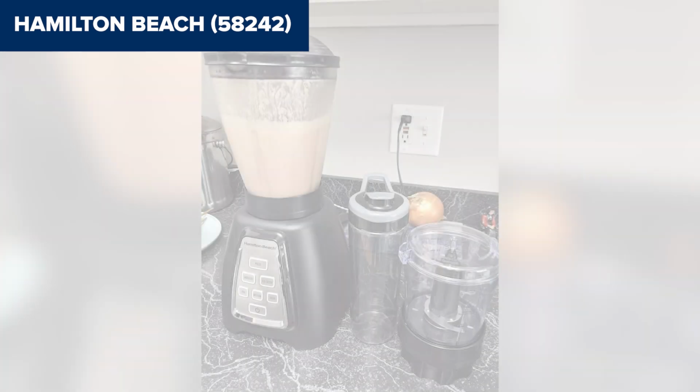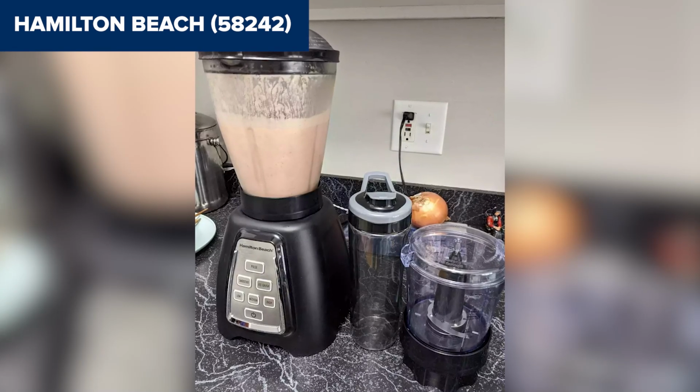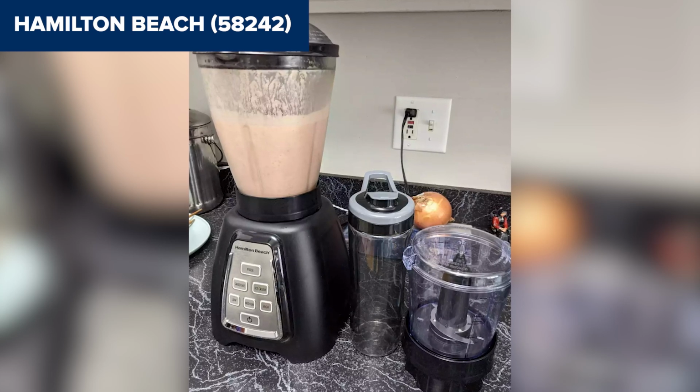The 6 pre-programmed settings, including specific modes for smoothies and ice crushing, make it a convenient choice for everyday use. The stainless steel blades ensure efficient blending, and the drip-free spout keeps things mess-free.